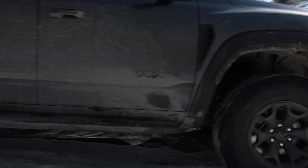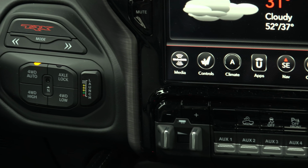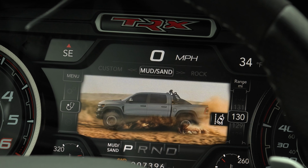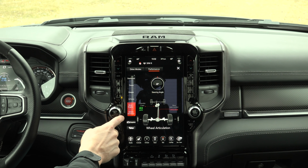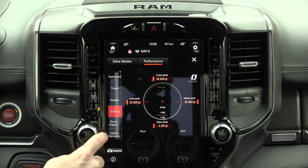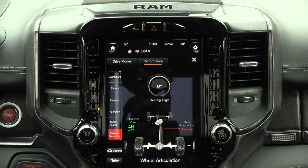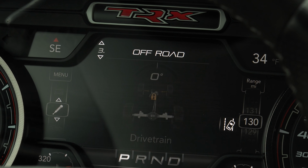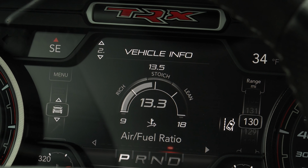Ram has given this truck all the proper tools you'd ever need, and they're integrated with a modern touch that makes the TRX even cooler. From the many drive modes detailed beautifully up here, to the TRX and performance pages on the big screen, this is the most comprehensive package of gauges, hero measurements, and driver assist features you'll find anywhere. It's all so brilliantly complete and exhaustive that it just adds to the feeling that there's nothing this truck can't do.